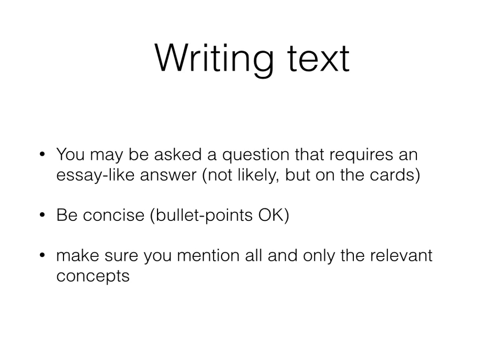You may be asked to write text. I haven't done it before in an exam. It's not likely, but it's on the cards. So you have to explain something in your own words. And there, again, the important thing is concision, being to the point. Bullet points are okay. And the important thing is that you are able to select the relevant concepts and use only those. When I'm marking, I'm looking for the keywords. Because if you're able to select the relevant concepts, then that means you understand. There are no marks for beauty of prose here.